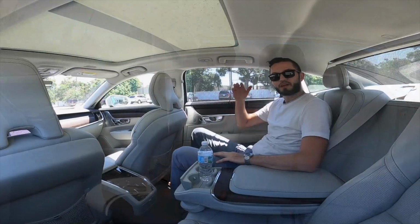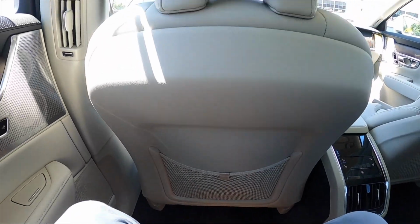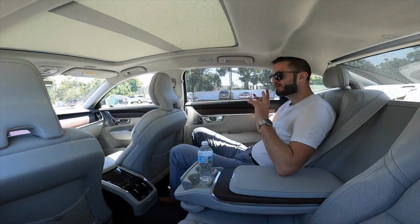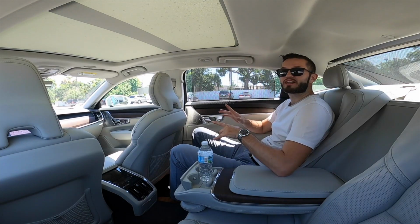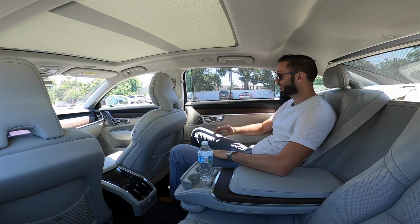Let's see how we look back there. At 37.8 inches of headroom, 40.4 inches of legroom. I have an air vent on the side. The most luxury is going to be behind the passenger seat. That's why I'm sitting in this seat particular, because you have all of the luxury amenities.